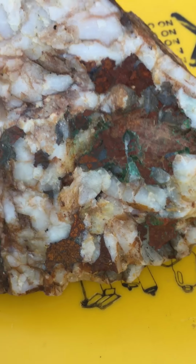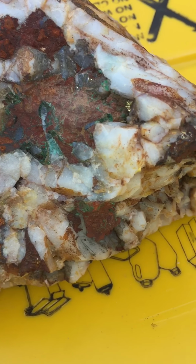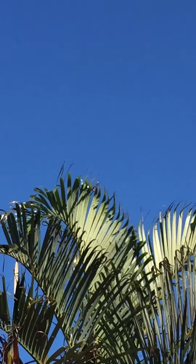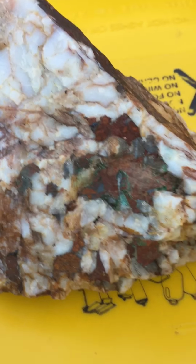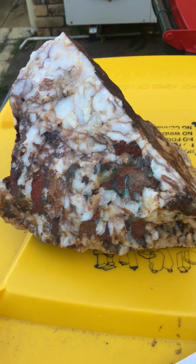The chainsaw stopped. Now I've got a plane taking off in the background. So it looks nice. Hey, plane. So yeah, you can see more crystal structure there. I don't know, do you reckon I should crush it or just keep it as it is as a whole specimen? Thank you.